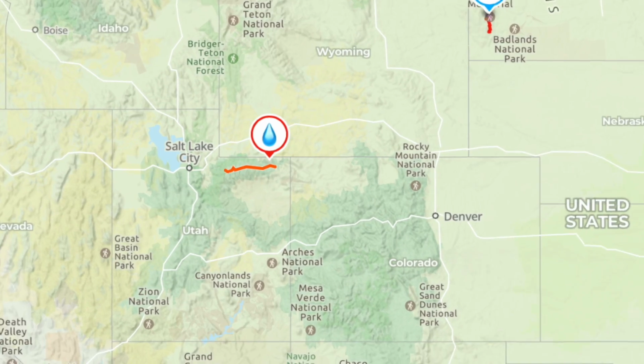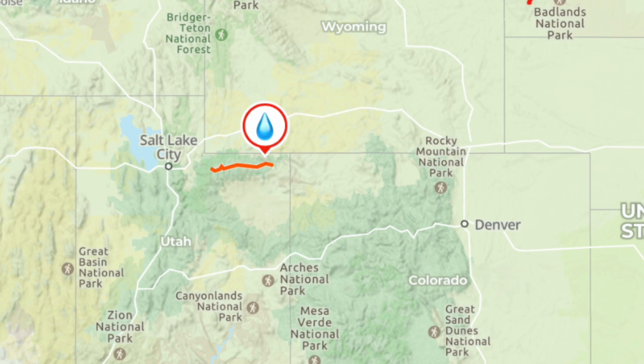The Uinta Highline Trail is one of those trails that have been on my bucket list and something that I've wanted to do for years. It is located in northeastern Utah, and the Uinta Mountains are a rugged, beautiful mountain range that actually runs east-west instead of north-south like the Rocky Mountains.